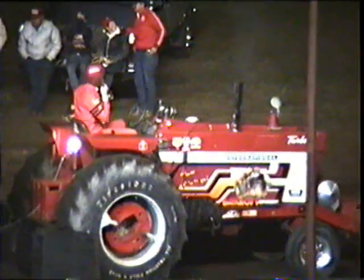Holy, 102,000 ounces. Tractor in the world, single turbocharger.